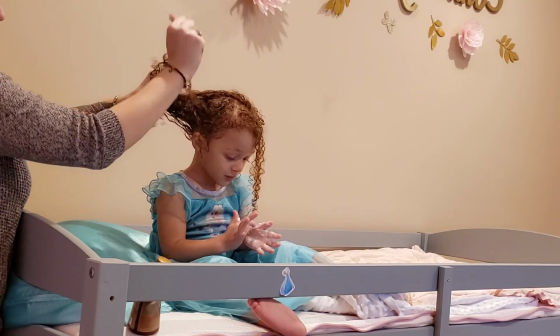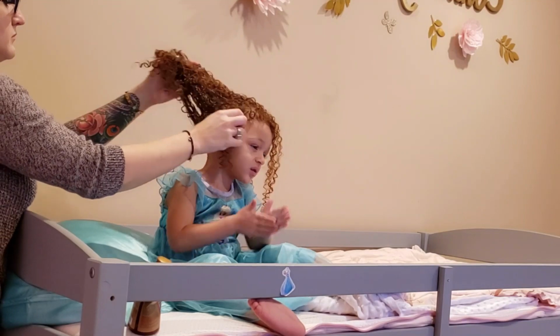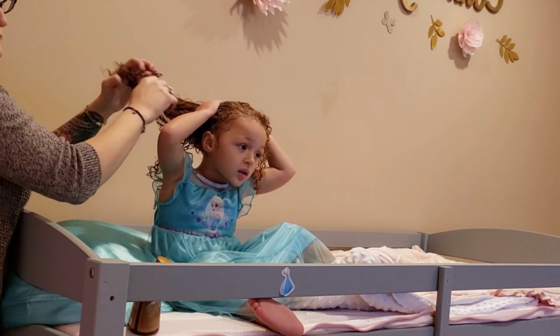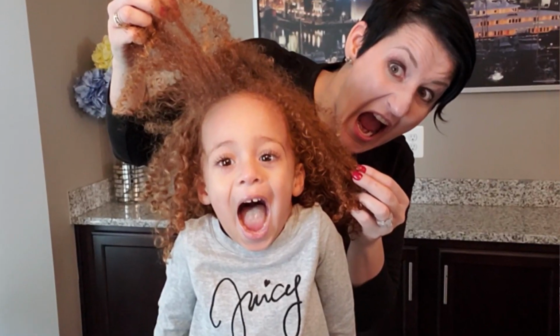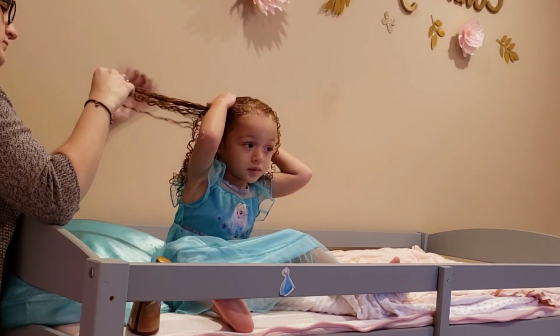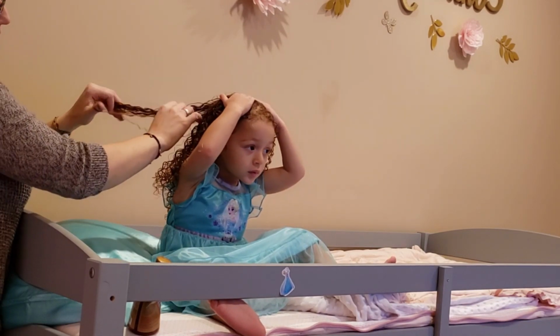Now, a key that you'll have to remember when detangling is to start at the ends of the hair and work your way up to the scalp. When you start at the scalp, you're just dragging knots and tangles all the way down to the ends, and that's going to create basically a bird's nest in your child's hair. You're not going to have a fun time getting that out. When you start at the ends, you're working your way to just take out a few knots at a time.